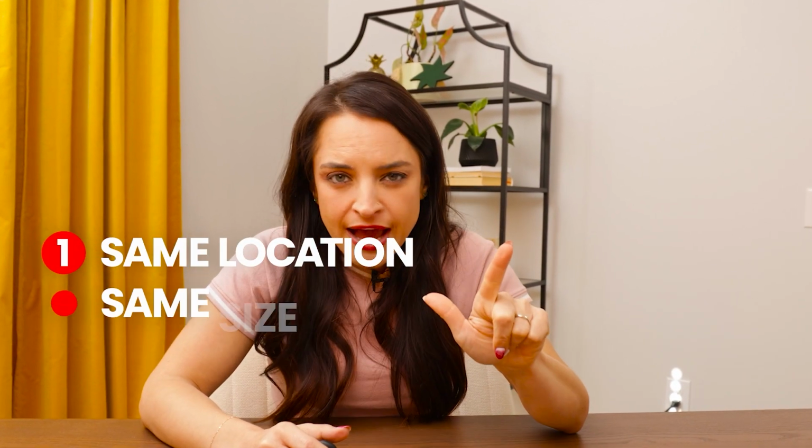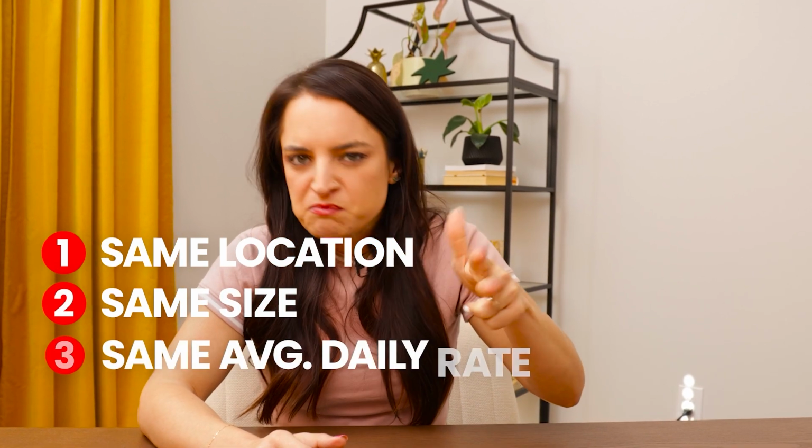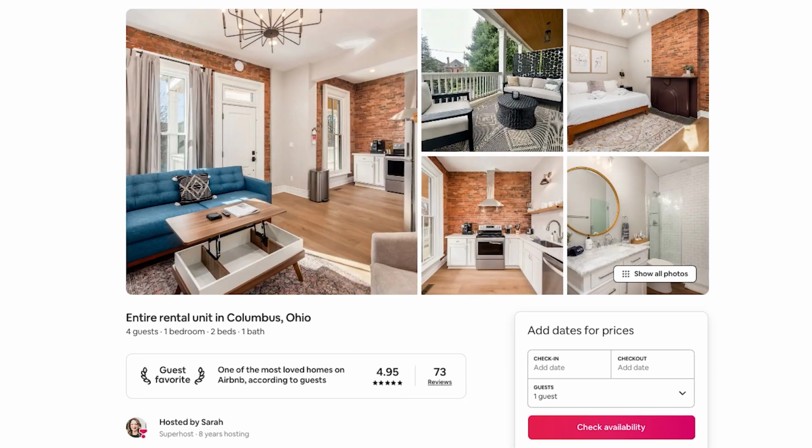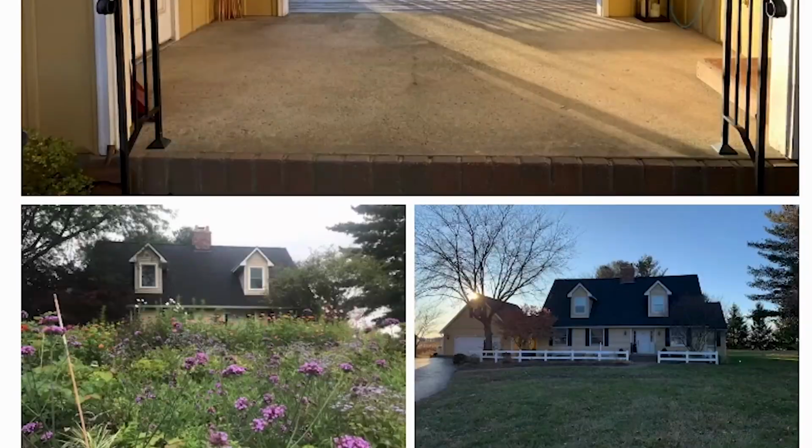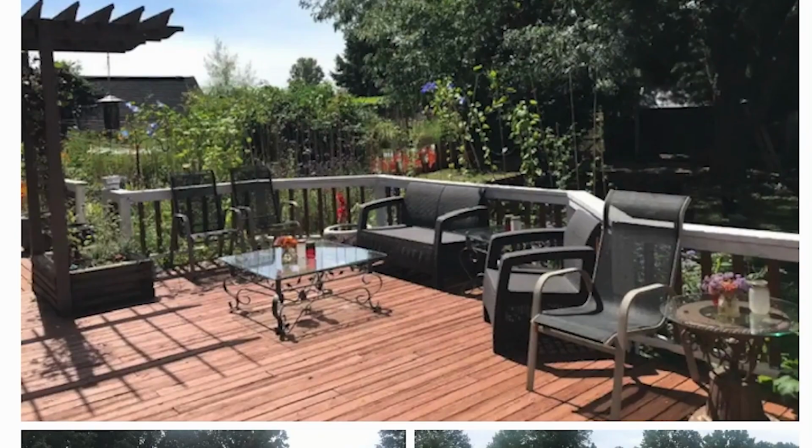All right, now that you've got this filter going on and you're starting to pinpoint, okay, this person is about the same location, about the same size as me, and the average daily rate is similar. Now you want to look at their photos. This is just a general look real quick. Who is clearly not up to snuff? Maybe your property is super renovated and this is really dated, with dated decor, dated furniture, a dated look. Maybe it's clean, but it's dated versus yours. So try to get a property that looks similar to yours, maybe not in design choice, like your farmhouse and their mid-century modern, that could be okay if the level of updatedness is about the same.